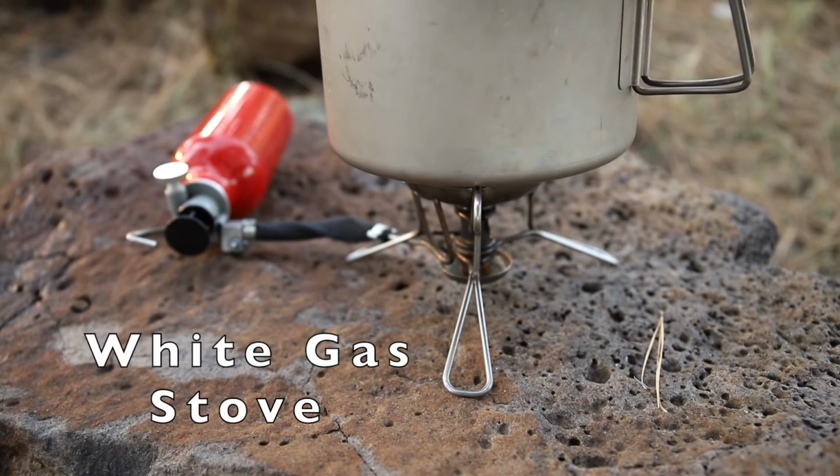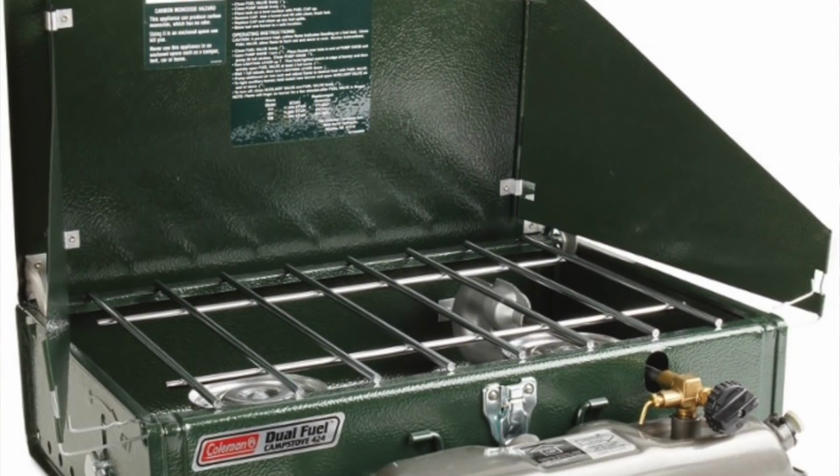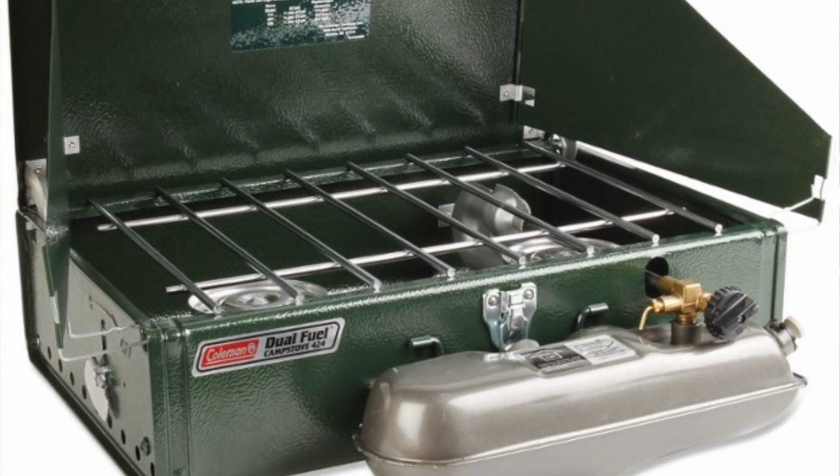So number 1 is the type of stove that I was first introduced to when I was a kid and getting into the outdoors and camping, and that's a white gas stove. Now, the first stove I ever used in the outdoors was my mom's classic 2-burner Coleman pump stove. You guys know the one. It looks like a suitcase, it's green, gotta pump the little thing. And we basically used that every single weekend that we went car camping.